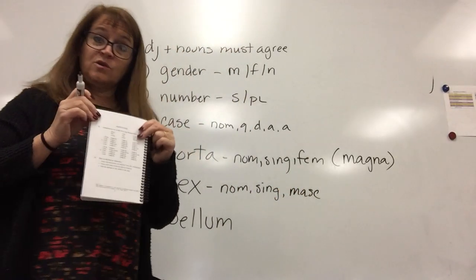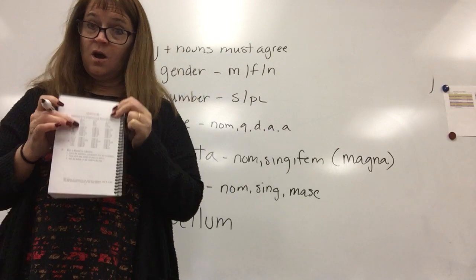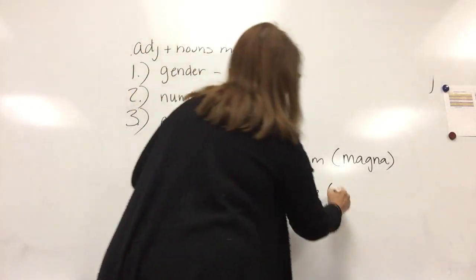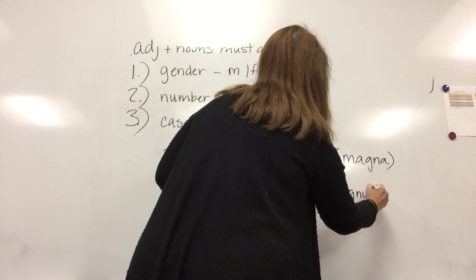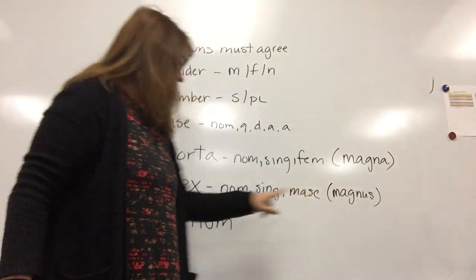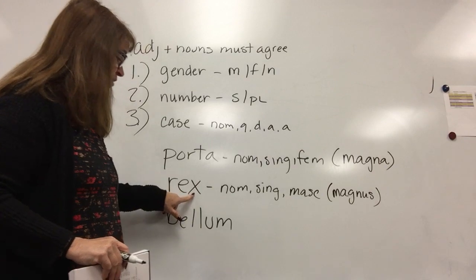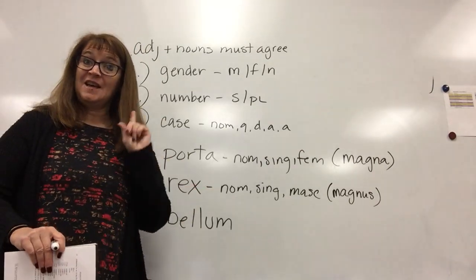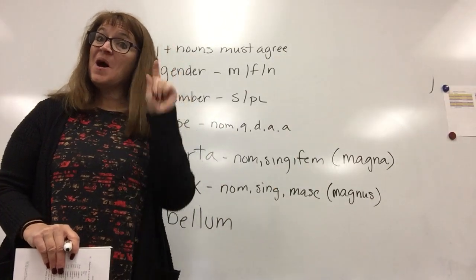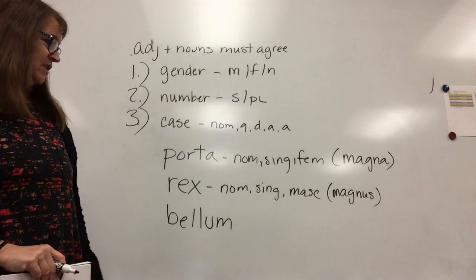Okay, so let's go to our chart. Nominative, singular, masculine. This time magnus, right? Okay, so I'll put that over here, magnus. That is indeed nominative, singular, masculine, but it doesn't match rex in its ending because rex, remember, is a third declension noun. Now, they're still matching in gender, number, case, just the ending doesn't always look identical, because their declension is different.